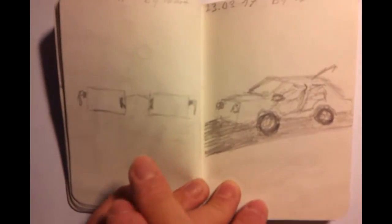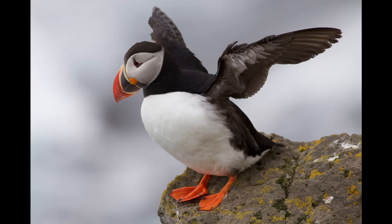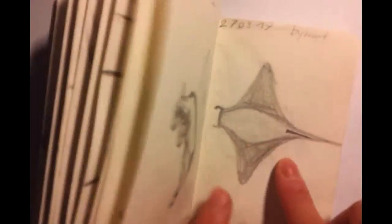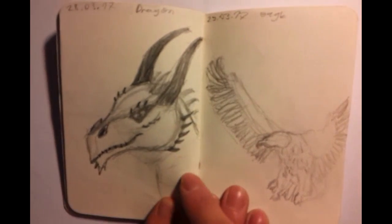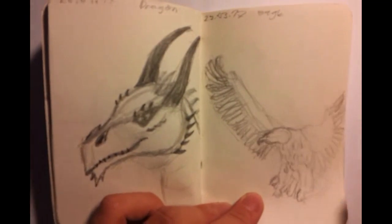Here are some glasses and a car. Here is another fennec and a puffin. This is a lamp and a stingray, all drawn by heart. This dragon is drawn by a reference picture. This eagle as well, I think.